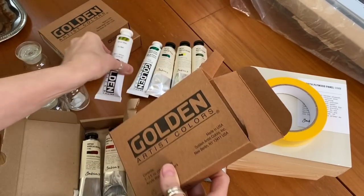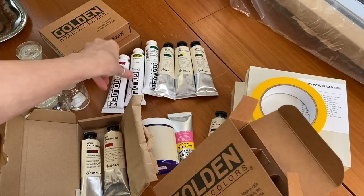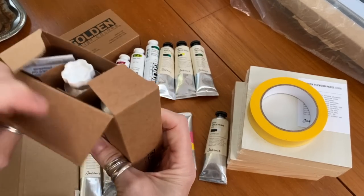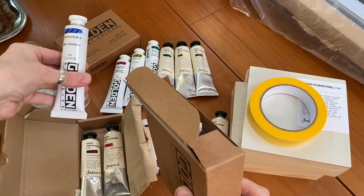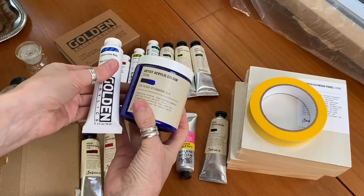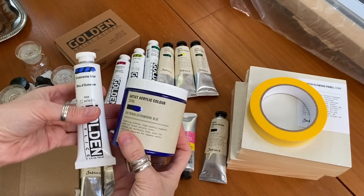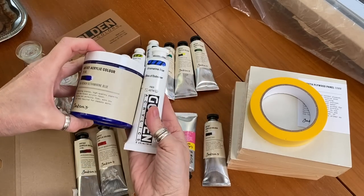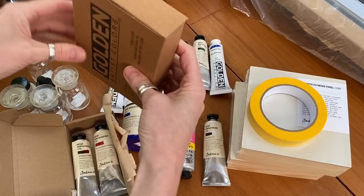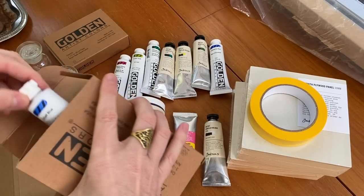And then green gold, quinacridone magenta, and another ultramarine blue, because I wanted to do a little comparison between the two makes and see the pigment quality and things like that and the texture. I've gone for the heavy body and everything, but I'd just like to compare the two ultramarines. And then I've still got some more in this box.